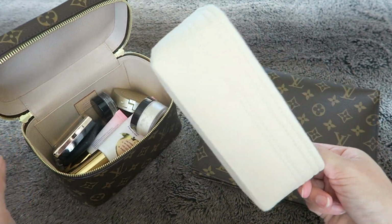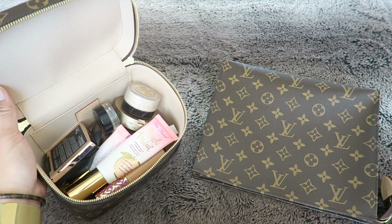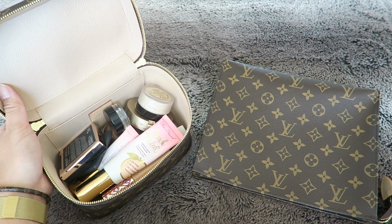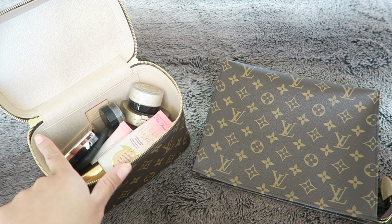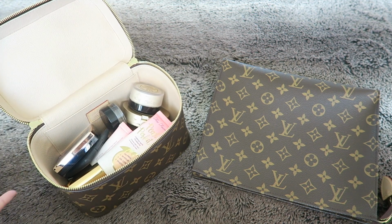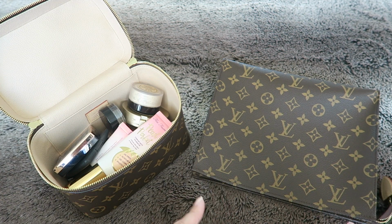Alright, so here's the Samorga bag organizer, and here is the Nice Mini without the organizer. So as you can see, there is a lot more space left inside of the Nice Mini. So, I mean, I can pack it all the way, maybe up to here, and it would still easily close. And so now, let me go ahead and show you what the same makeup looks like inside of the Toiletry Pouch 26.